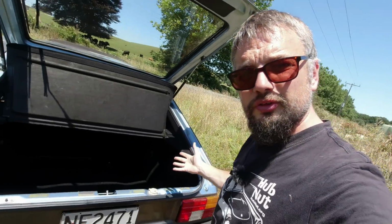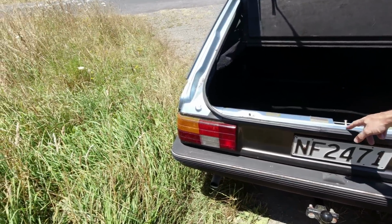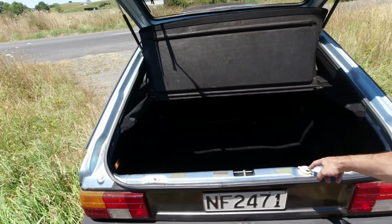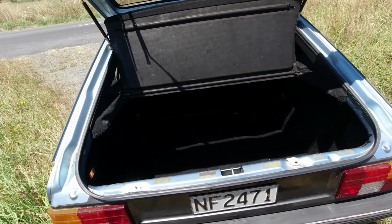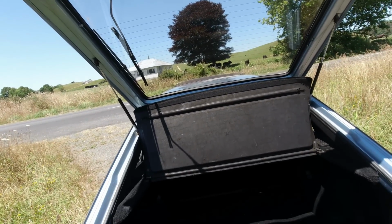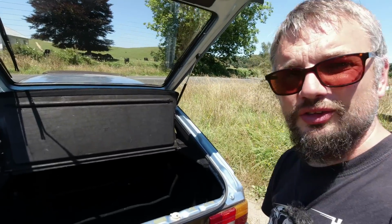Now the boot is a good size, lots of space there, but you'll note this high lip, something that plagued the Mark II Cavalier throughout its life. We've got a filler for the rear screen wash, sadly inoperable in this example, and a parcel shelf that unfortunately the ties are broken. But it's a good space, it's just not very easy to actually get into.